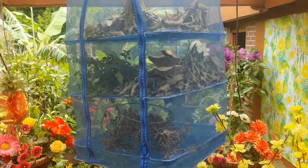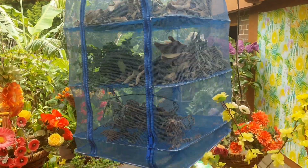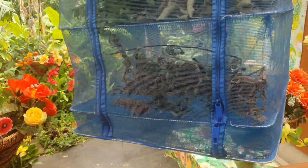This is my little dehydrator. I have two of these. I've got over at Vietnam Town, and I have some lemon verbena. I have some bay leaves, guava leaves. Let's see, lemon balm, and they all dry in here for teas.